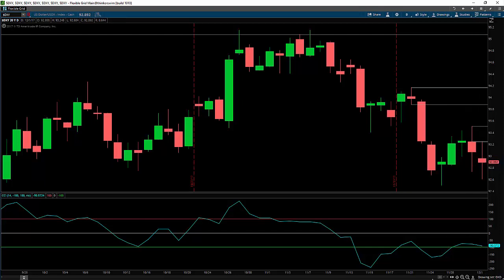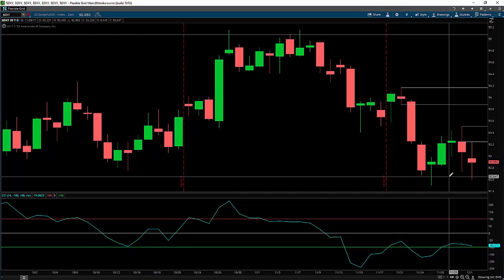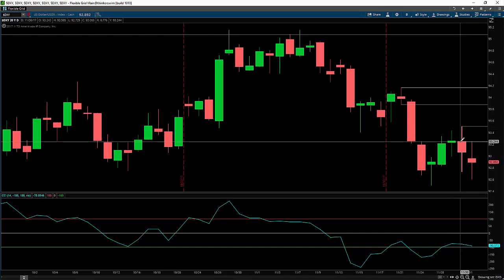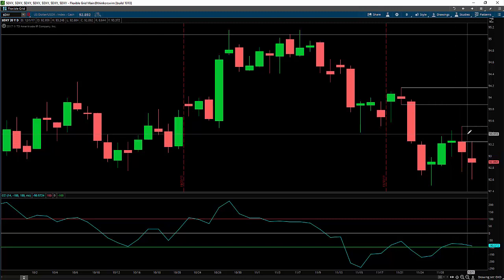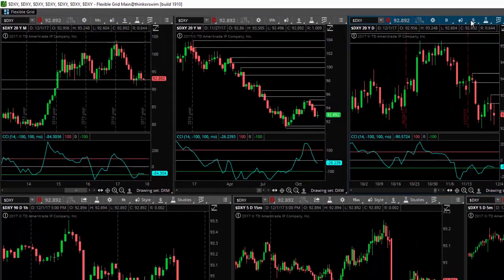So the question is this: where is the dollar likely to go next from here? As long as we stay below this supply zone over here, it's most likely we'll continue moving to the downside. But if we do go above here, then we may actually get a bounce to the upside. So let's take a look at the larger time frames and see what they say about price.